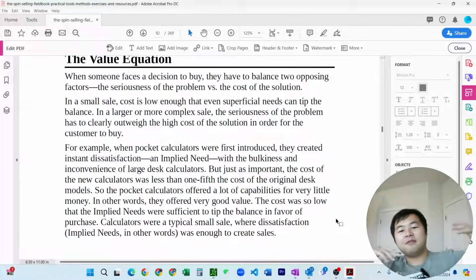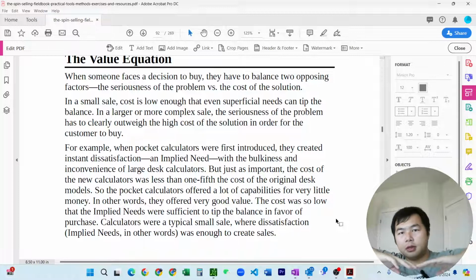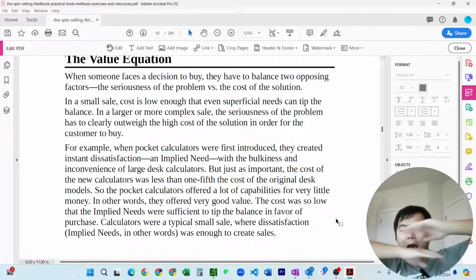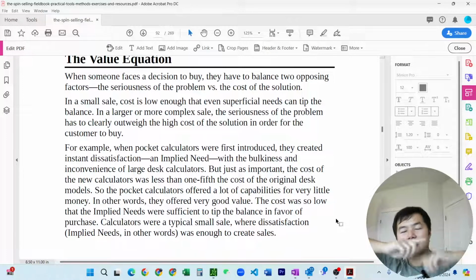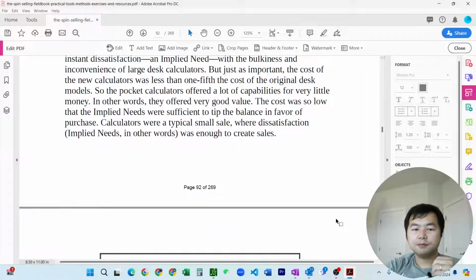If you think of the value equation that Alex Hormozi shared, it's like the cost being low and how fast you can deliver is actually the value. The cost is low, and the faster you deliver it, the more value you are providing.